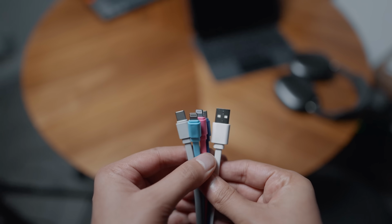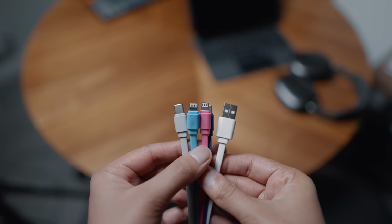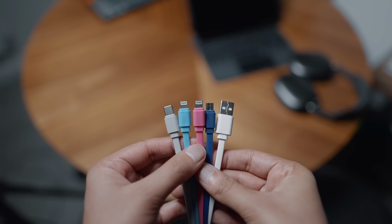Another product that I actually recommend for charity is this USB charging cable with multiple dongles on the end. So you have your normal USB, you have your micro USB, you have Lightning, you have USB-C, and you have another Lightning.